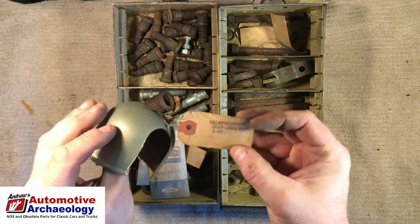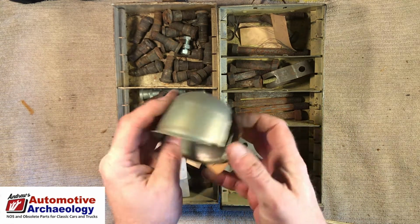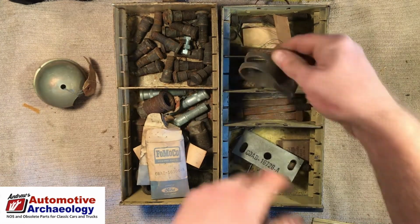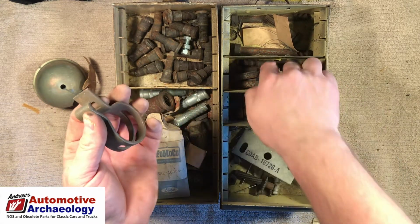This is interesting. I don't know what this is. Reinforcement. It's a cover for something. I'll look that up separately. That might be worth something. I've had a couple of these. They're hose or pipe clamps.